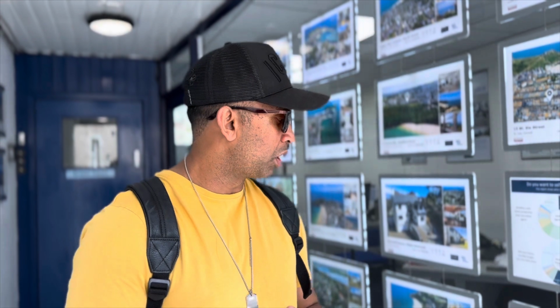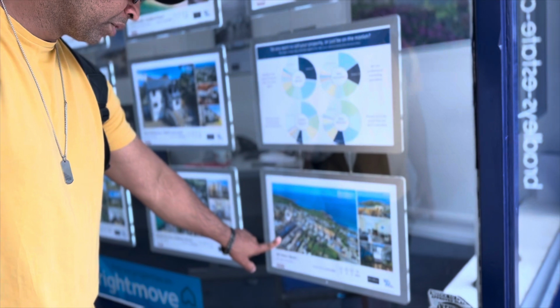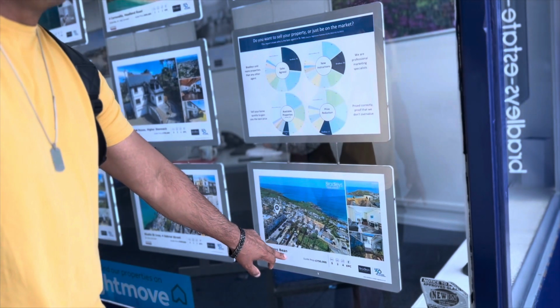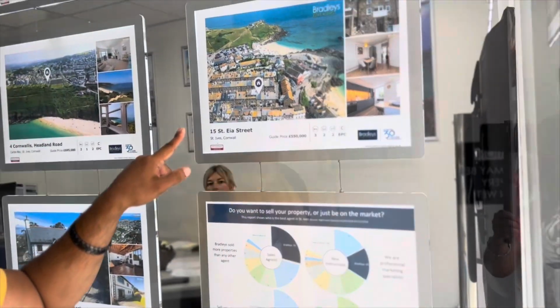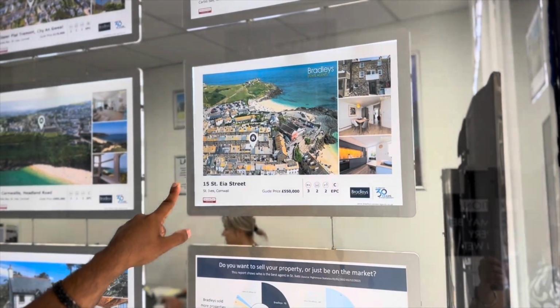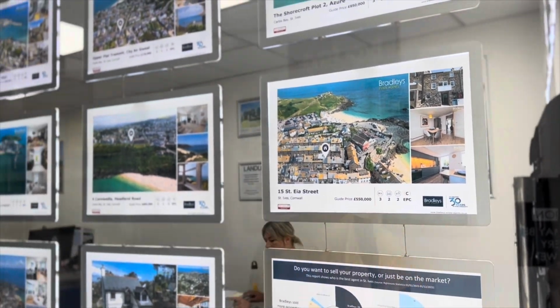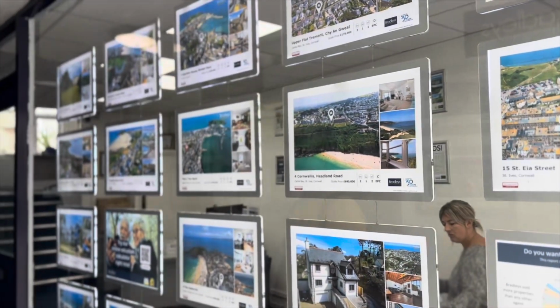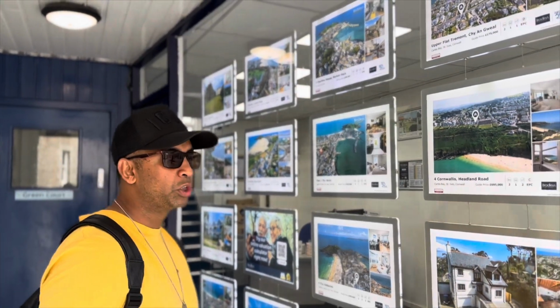So viewers watching, just to get an idea of the price around St. Ives, I'm going to give you some examples and tell you how much the prices start from. So we have a property here, which is a 5-bedroom property for $750,000. We have another property here, which is 3-bedroom for about $550,000. Actually, the prices are not that bad compared to many, but I'm going to show you some properties here.